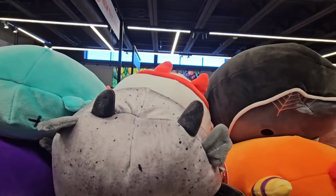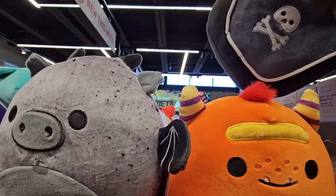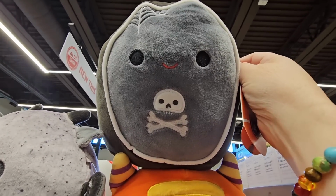Just kind of seeing which ones we haven't seen. They're all just so cute. And I know the kids and even adults love these. I mean, how cute. Boo.